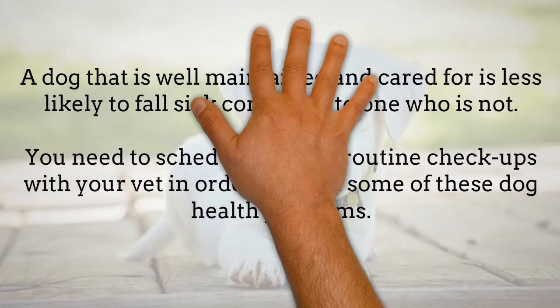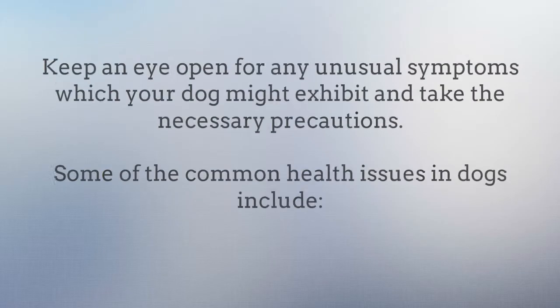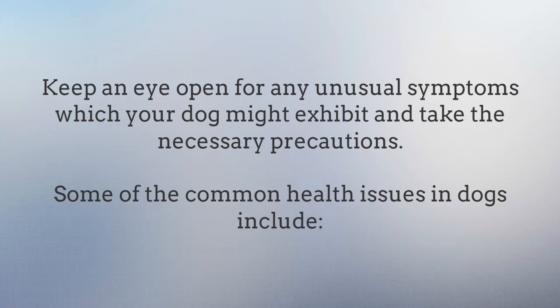A dog that is well maintained and cared for is less likely to fall sick compared to one who is not. You need to schedule regular routine checkups with your vet in order to avoid some of these dog health problems. Keep an eye open for any unusual symptoms which your dog might exhibit and take the necessary precautions. Some of the common health issues in dogs include 1.